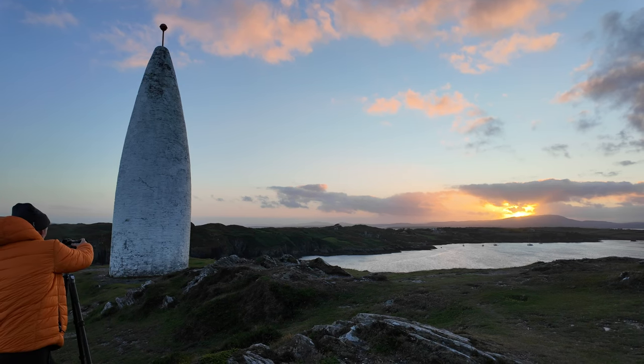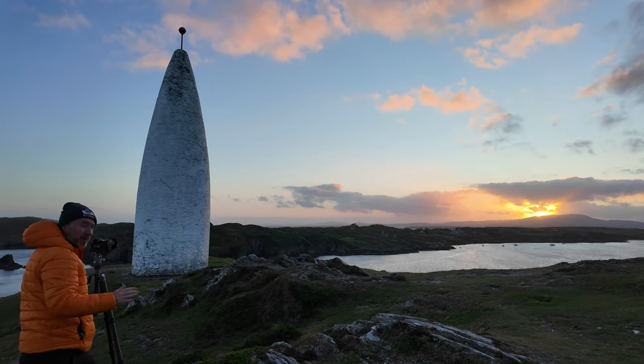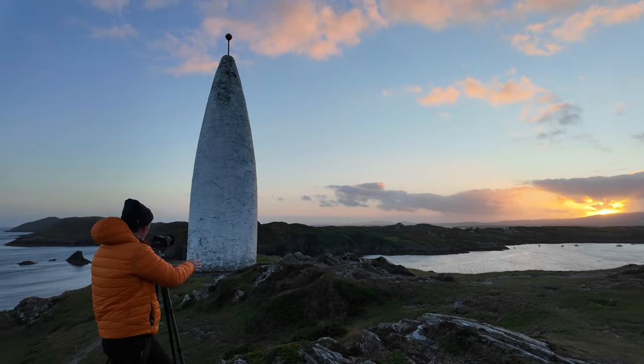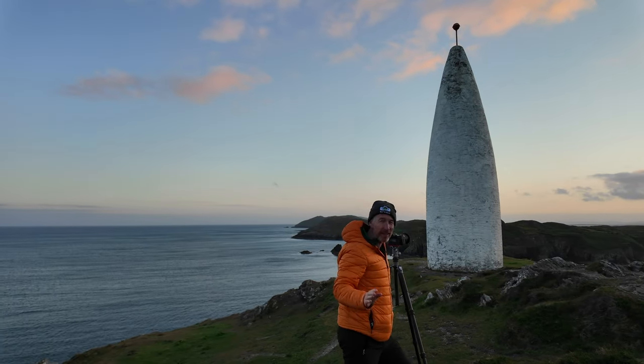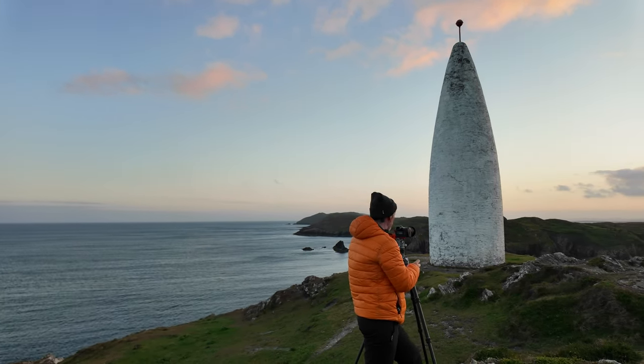So right now I'm just taking high speed continuous shots here. I have put this beacon on the left hand third, and then the sun is over on the right hand third. And then I've got this mound of rocks that are below me. Not exactly ideal, but it does work for the quick shot that I'm taking right now.